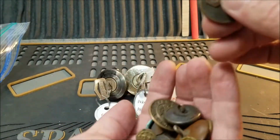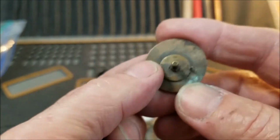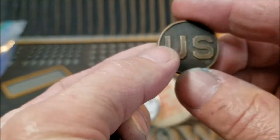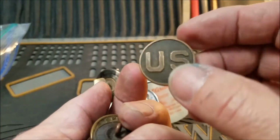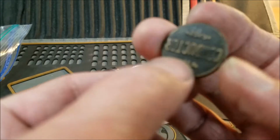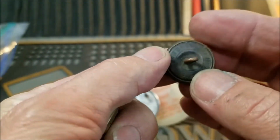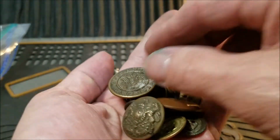We have this US, and this is actually not a button, some sort of a pin. You can see it has the 2 little knobbies there, so when you pin it to your shirt or coat or whatever, it doesn't twist on you. That's pretty cool, US. If anybody has any information on these too, that would be awesome. This one here, one of my favorites, a conductor button. Pretty awesome button. The back says fine quality with a few stars on it.